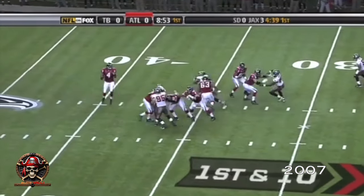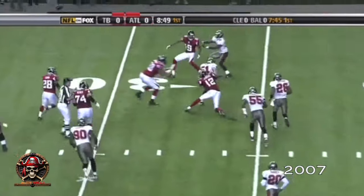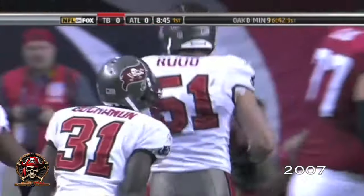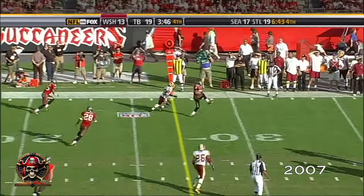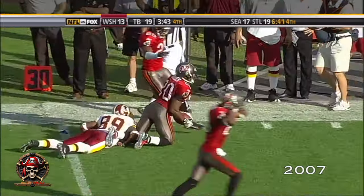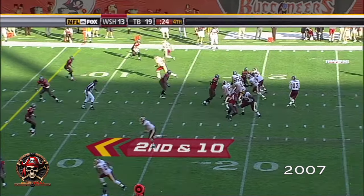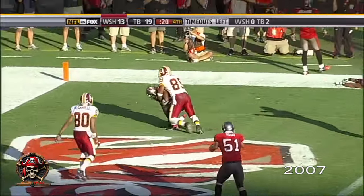Play action. A hit. This could be intercepted. It is. Barrett Ruud, with his second interception of the year. Everybody out. Campbell throws, and it's intercepted by Ronde Barber. Throwing for the end zone. It's intercepted by Brian Kelly.